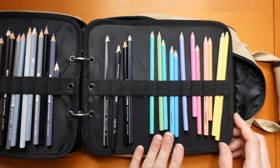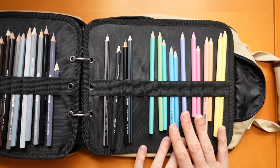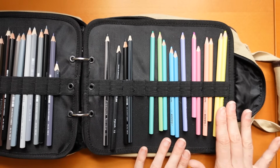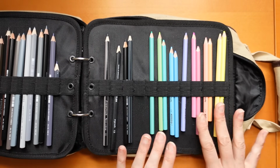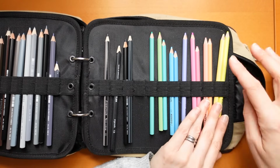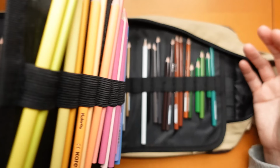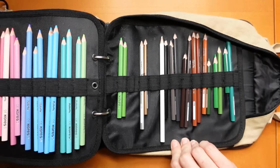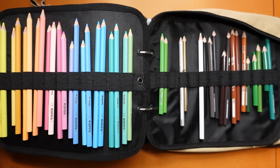Now in the back of here, I've got my coarse pencils. Now I've got 3 sets of these. This is the pastel set of 12. The pastel tones are nice, they're lovely. These do keep their point fairly well, they blend quite well, they're fairly vibrant. You can tell they're a budget pencil, but you know, they are pretty good.